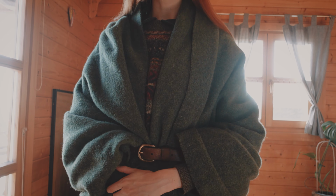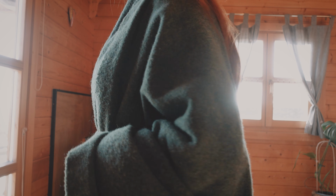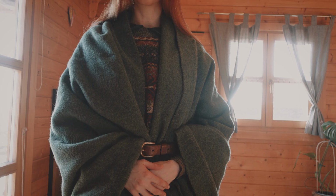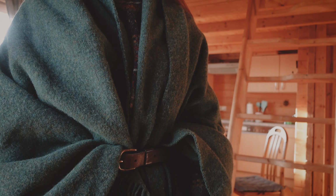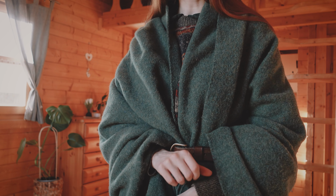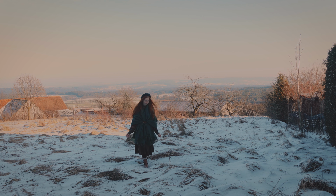Speaking of capes, a cape or poncho can be a great cottagecore outerwear choice if the winters in your area aren't super cold, or if you're only spending a short time outside, for bringing in firewood, for example. They look super cool with a belt on top. This is one of my favorite cottagecore looks.